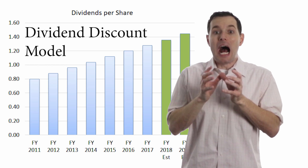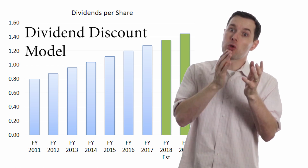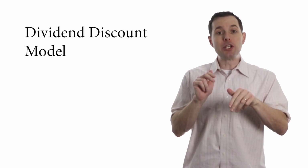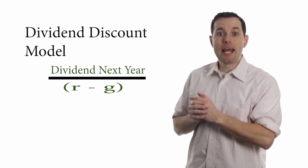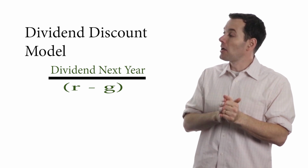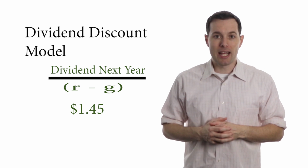But now if we're not sure how long we want to hold the stock, there's another way to do it, and that's called the Gordon Growth Model. The Gordon Growth Model is a version of the dividend discount model. And that's what we're going to use for Pfizer stock. So basically, we take the Gordon Growth Model. Here's what the formula looks like. And what we have to do is we have to determine what we expect in dividends going out the next year. In our case, it's $1.45. I just took that from analyst estimates.